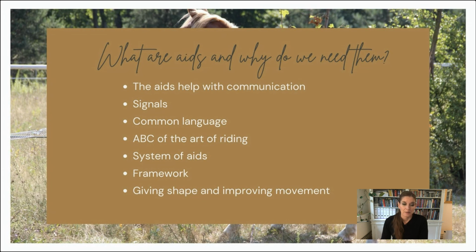And that's why, while teaching the aids, I want to always keep connection. So that's my goal. So if my horse doesn't understand, I lose connection a little bit. And then really try to not make more pressure, but rather find a different way of explaining things.